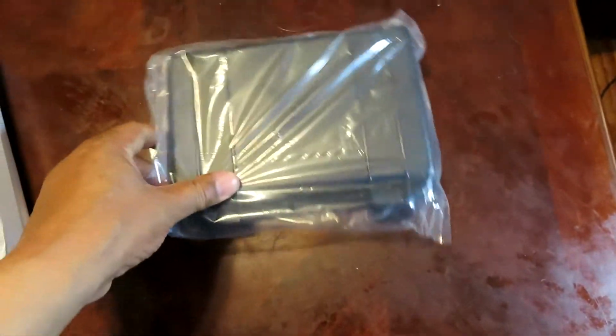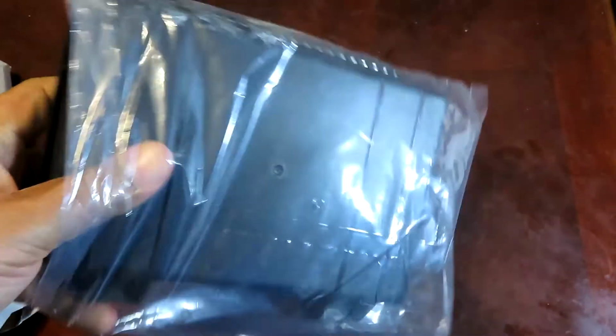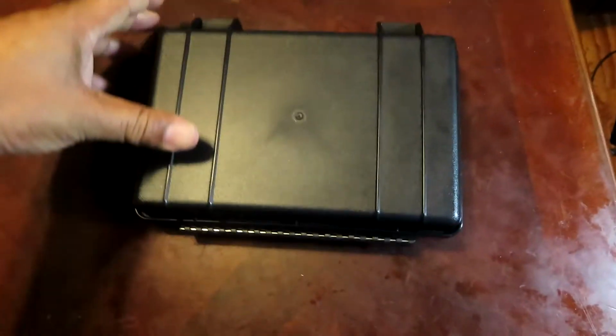So it came in that box pretty well. Box kind of flimsy, but no big deal there. The deal we're getting, I'm not worried about it. It's wrapped up pretty decent. Let's look at the case first, because it's supposed to be a travel case. It doubles as a travel case, so that's good.